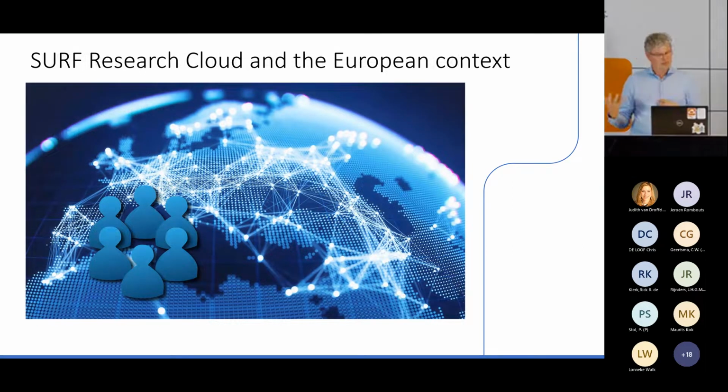the goal of Research Cloud is to get the compute to the data. There's a lot of data stored in Europe, and there are groups of people, like Jelle told us, who want to work with that data. And if it's small, this was not that big a file, maybe you can move the data to the compute.